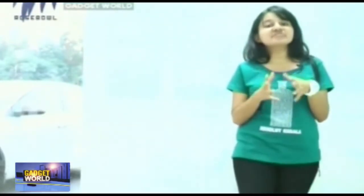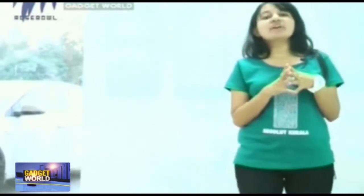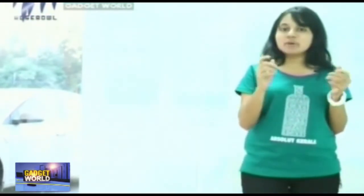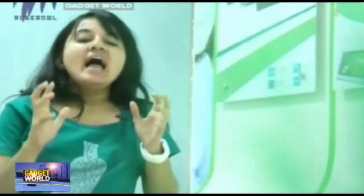Okay, now let's have a look into the advantages of this iPhone 5S. The most important thing is that it has got a powerful core, and also its Touch ID is really a step upward. Another important advantage is that it has a very powerful core, and also its cameras are really excellent.